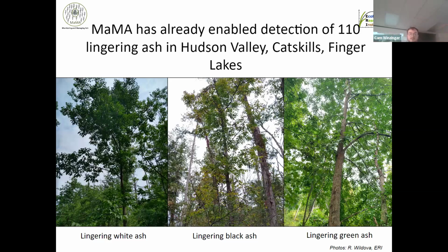So just in the recent years, we've already identified, I say we, people, citizen scientists, just like you guys, have already identified 110 of these lingering ash trees from the Hudson Valley, the Catskills, and the Finger Lakes. There's pictures of lingering white, black, and green ash. If we find lingering black ashes, that's really exciting. They're not as common, and they seem to be the most heavily hit out of the 3 species by the ash borer. And those scion cuttings were actually taken from these trees last year, and now they're up at Cornell actively being used for the crossbreeding project. Cornell's botanical gardens are the ones managing the crossbreeding.